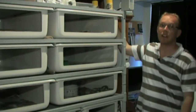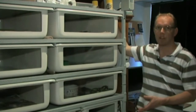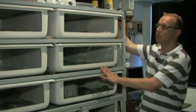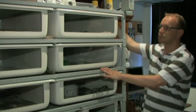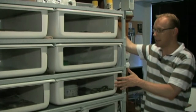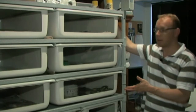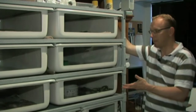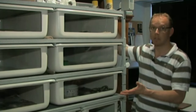I live in a 2-bedroom unit in Sydney, so I don't have a great deal of space to be able to keep a lot of animals, which is what I want to do. This cage system I got from a company called Freedom Breeder in America and had it shipped over. It allows me to keep a relatively large amount of animals in a small area, and they're really good cages. They're designed for commercial reptile breeders in America, and it means they can farm tens of thousands of animals. For my modest collection, it means that they can all be kept in really good condition.